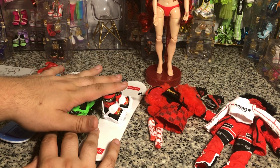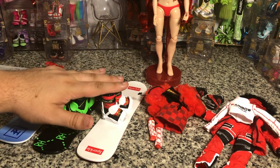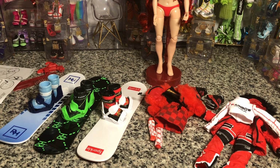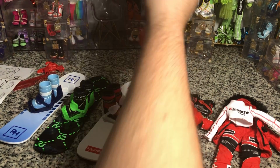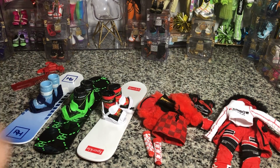Hopefully these will work with Ken dolls, but I'm going to make this part of the next Ken doll shoe check project. So stay tuned for that one in the next week or so, probably, because I've gotten a lot of shoes lately. Let's give you guys a quick peek at my setup that I have right now.